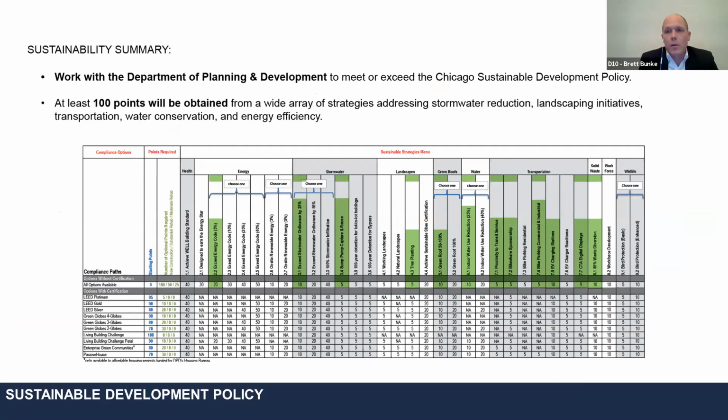This is our sustainability matrix. We've highlighted in green the 100 points that we intend to achieve. So a wide array of strategies addressing stormwater reduction, landscaping initiatives, water conservation, energy efficiency, and transportation. I'd like to turn it back over to our attorney, Jack George.